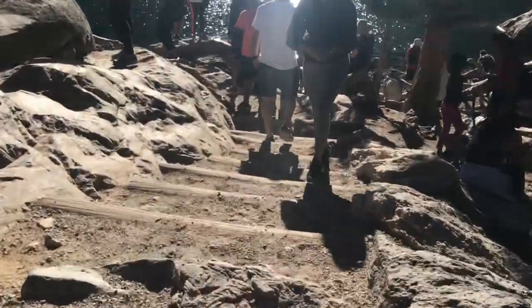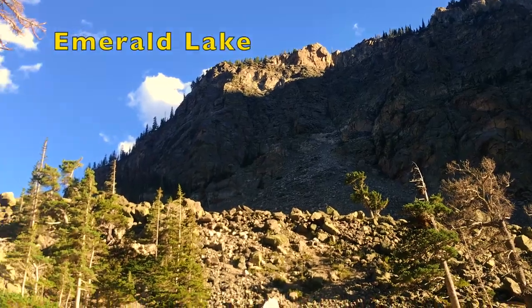Finally back at Nymph Lake. You can see me, I'm literally panting. The trail from Dream Lake to Emerald Lake is very difficult because it has a lot of stairs.